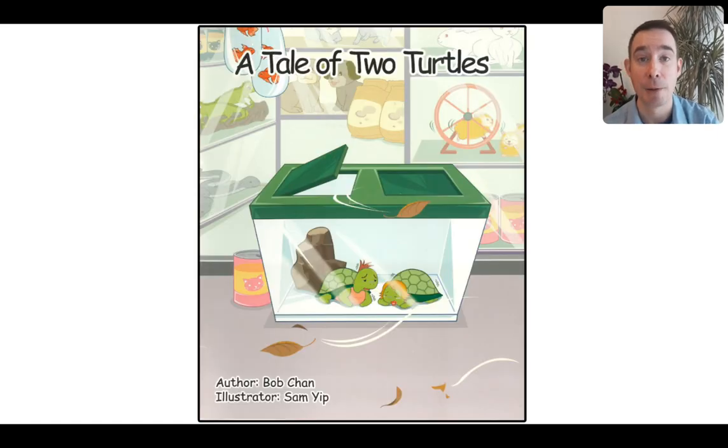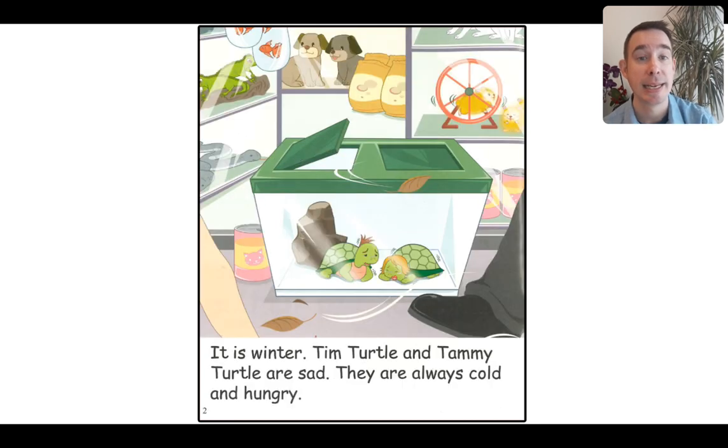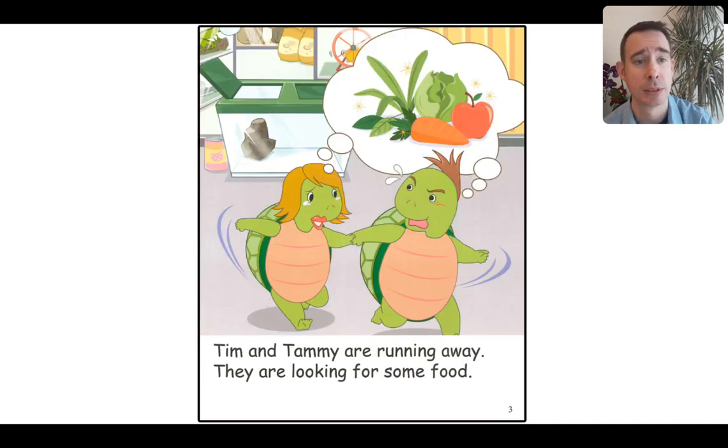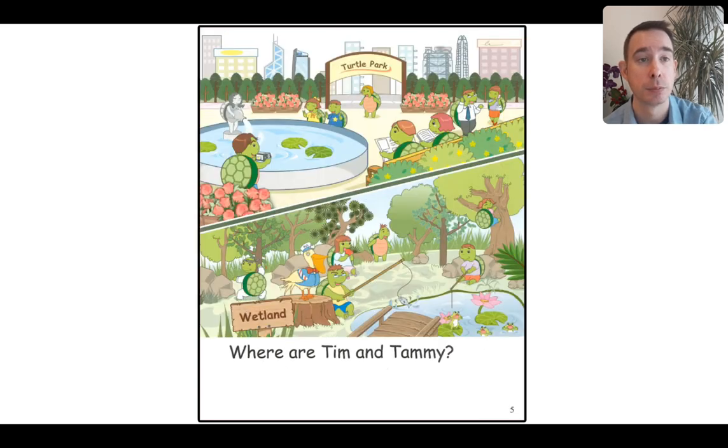And let's read now. A Tale of Two Turtles. It is winter. Tim Turtle and Tammy Turtle are sad. They are always cold and hungry. Tim and Tammy are running away. They are looking for some food. They see a big black dog. It is also cold and hungry. It needs some food. Where are Tim and Tammy?